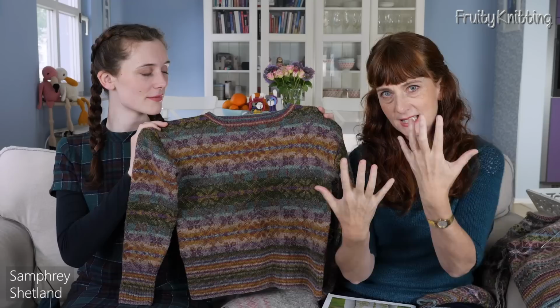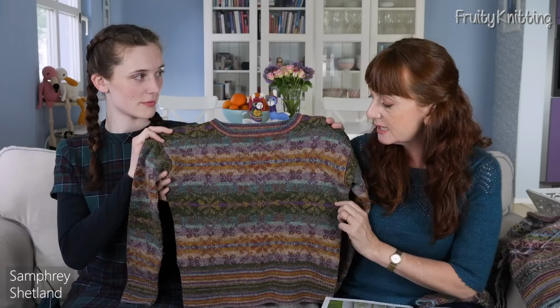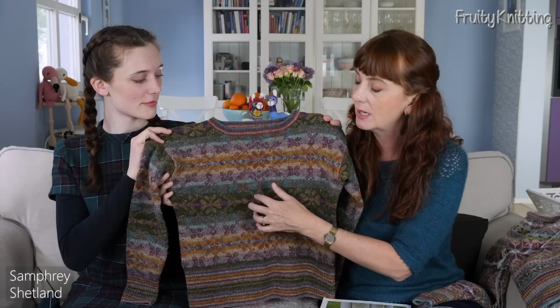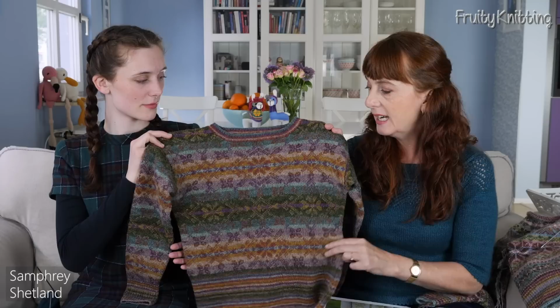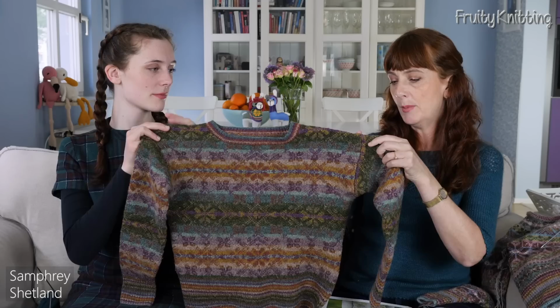So I think this design was one of the most difficult ones in the whole collection. The reason for that is that the pattern repeats were very long and very difficult to memorize. But apart from that, it was pretty easy to knit. I can't remember whether the pattern said to do it in the round or flat, but I knitted it in the round, and then for the armholes, I steeked the armholes.